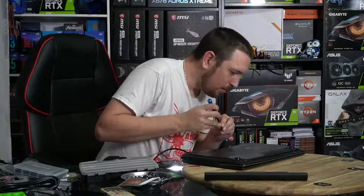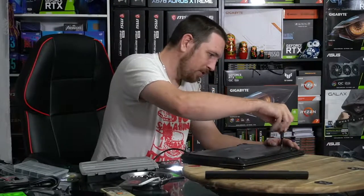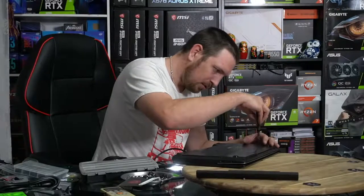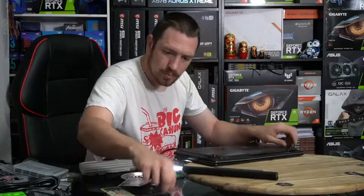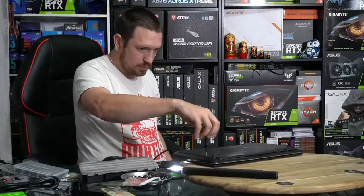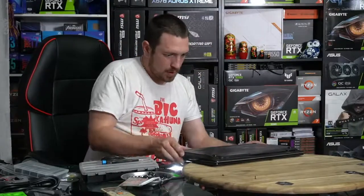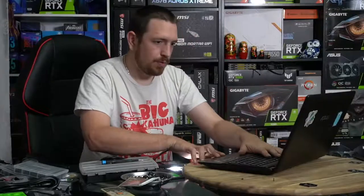This is really, really strange that it's struggling so much. All these bolts just don't want to go back in. No. Finally.